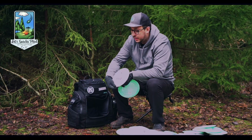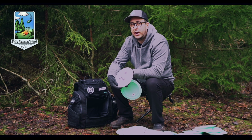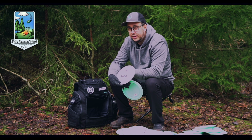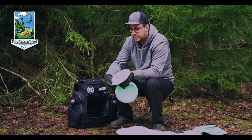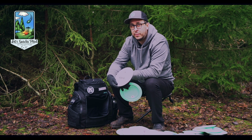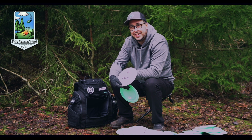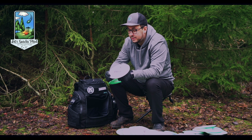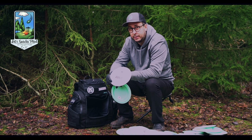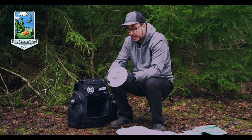And then we have Guld, same there. I keep these on super hyzer. Easy distance, effortless, and very predictable flight. I look forward to the day that I can throw these far. I need to work on my technique, but the Guld is a very nice throwing, sort of flying distance driver. Try it, you like it.